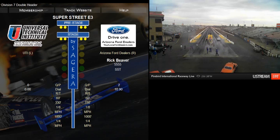Super stock, attention in the pits. Super stock, need you to the staging lanes, please. Super street rolling in right now. Rick Beaver.